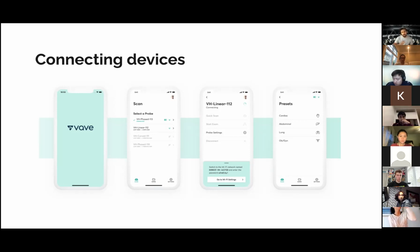And it melded a little bit in my mind with the idea of, if I'm connecting to this wireless network anyways, I want to go one step further and actually be able to jump into exams right away. Because if I'm a physician in a clinical environment and I need to get started, I'm not just image capturing. I am also in an exam with the patient in front of me, and I need to make a lot of decisions around what kind of presets, what am I scanning, how quickly do I start it? Am I starting a full exam or just a small, quick exam? And are there any probe settings I need to change?